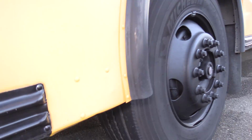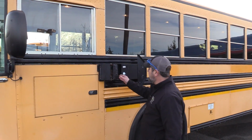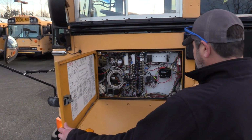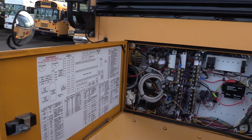I'm really digging this bus. I'm getting a good vibe. All right, stop paddle's been removed right here. Let's check out the J-box. Look at that. Dude, this is in great shape.